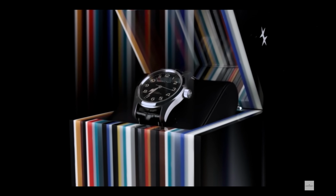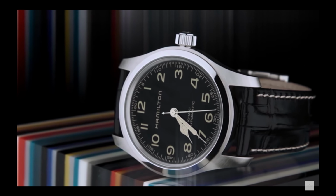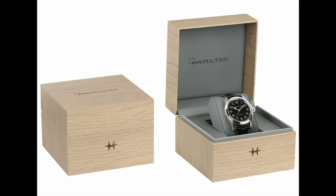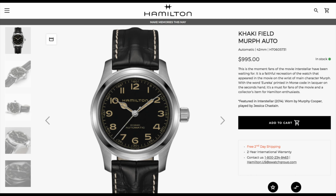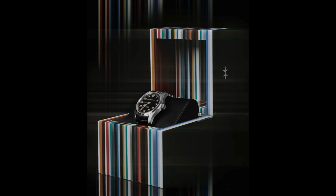So basically, Hamilton released this watch. They released a few of them. I don't remember how many there were that came with the Interstellar box. Now, you can buy this watch without the Interstellar box, right? So it's not like this is a limited edition in the sense that you can't get the watch, but it is limited edition in the sense that it was one of the ones that first came out with that.